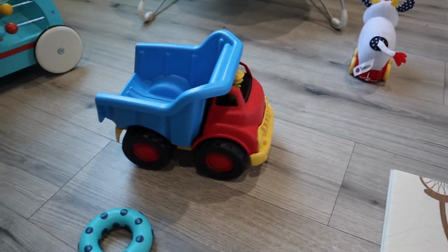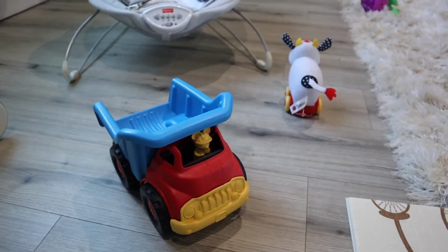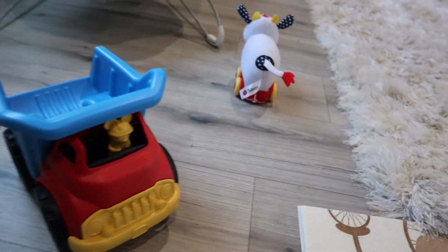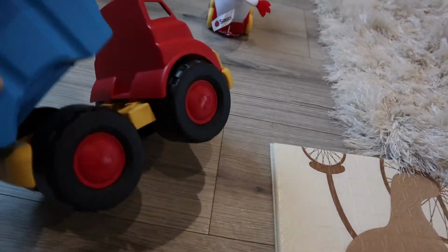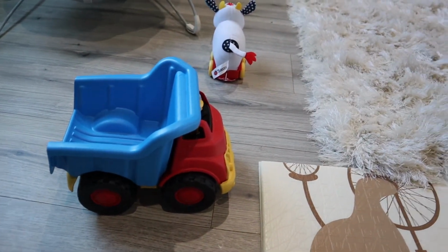And the cool thing about this truck in particular, it is a green toy, so basically it's made out of 9 milk jugs, and it's really cool, it's very affordable, and it's really good quality, so that's a really cool toy that we have for him.